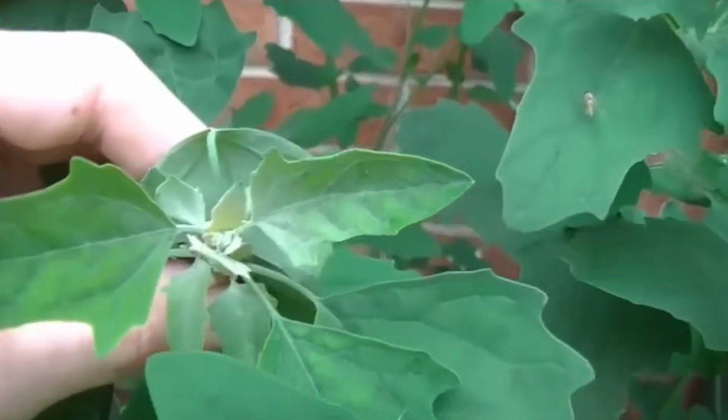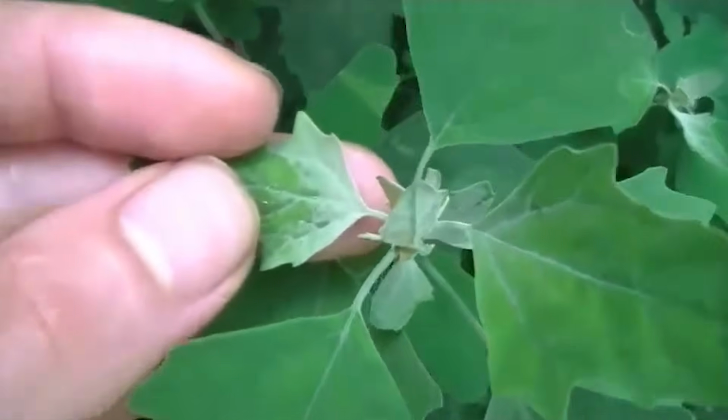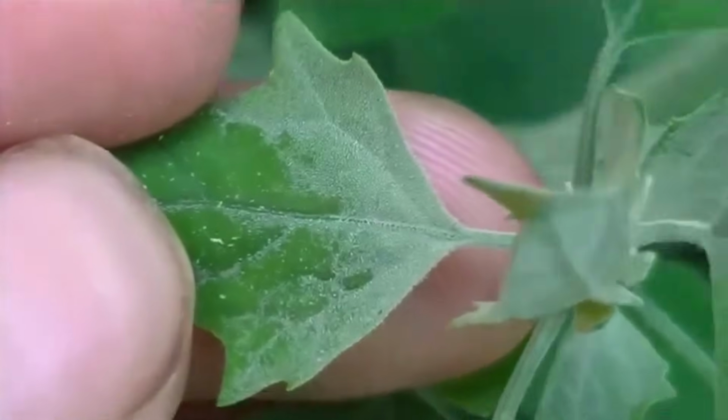The young leaves are most tender and flavorful and can be eaten raw in salads or cooked as a green vegetable. The older leaves can be a bit tougher but are still edible and often used in soups or stews.